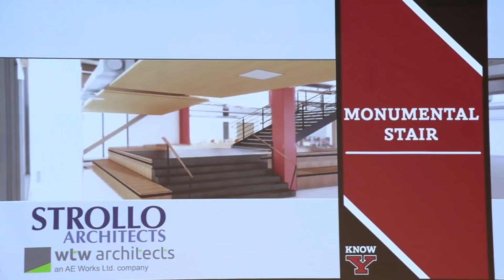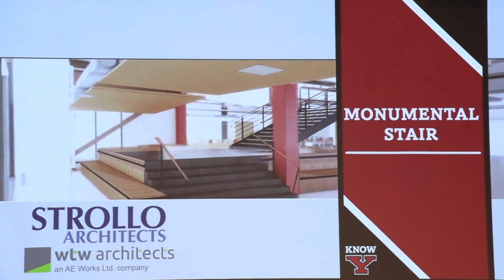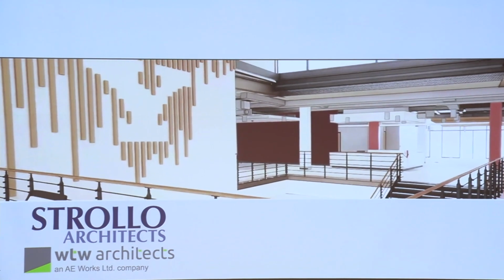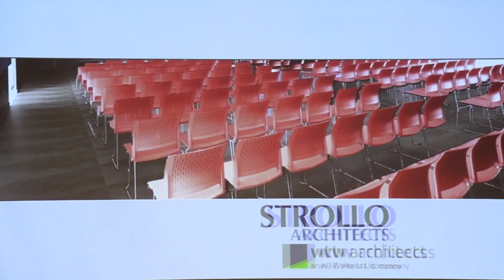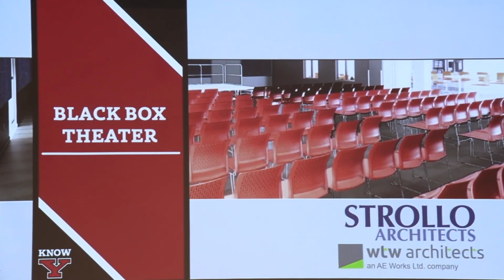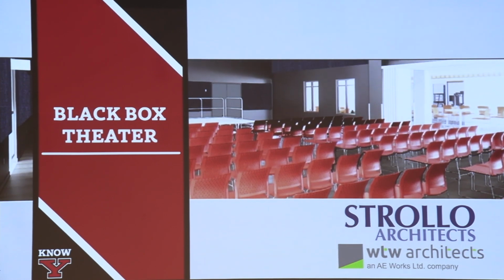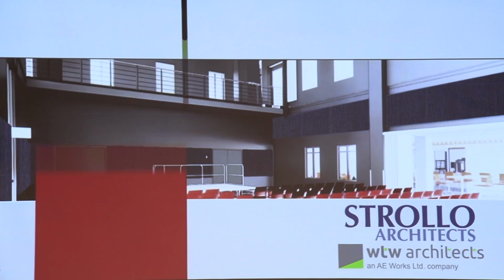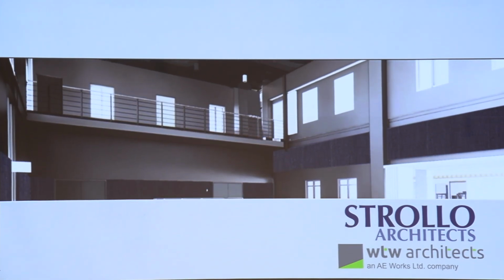When students come from all over the world to come to Youngstown State University, we want them to see a modern-looking university. When a student comes here, we want them to be thinking of the future, their future, not looking back into the 60s. The campaign itself will be a matter of months.